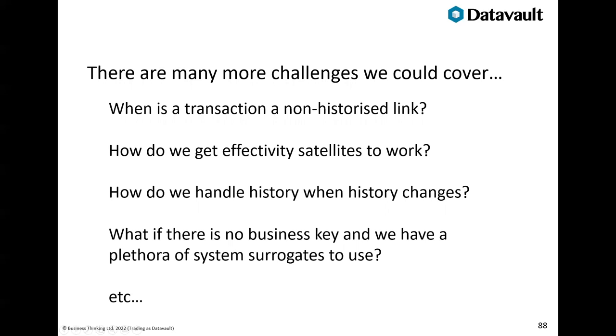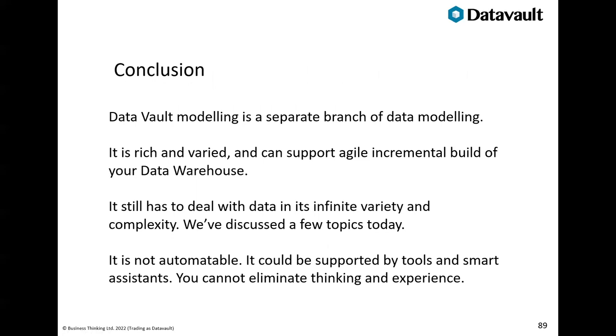So anyway, for a conclusion, Data Vault modeling is really a different type of data modeling. It's a separate branch, alongside star schema modeling, conceptual modeling, logical modeling, physical modeling. Data Vault modeling is a separate branch because it uses these standard building blocks, but it's quite rich and varied. It's great because it supports the agile incremental build of your warehouse. So you can start modeling a bit and then add to it.